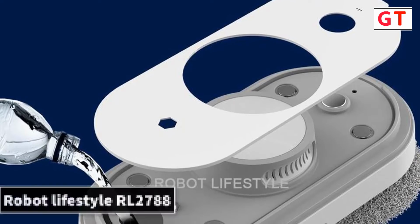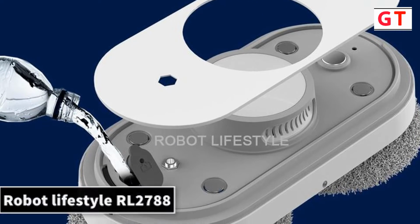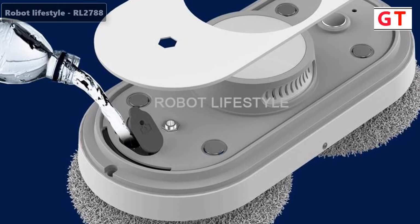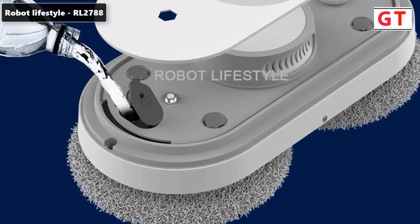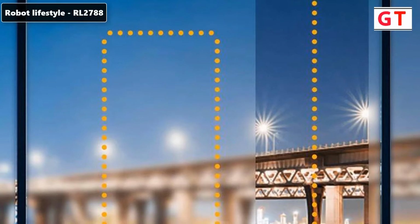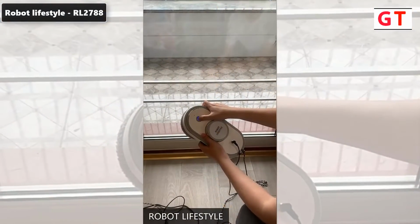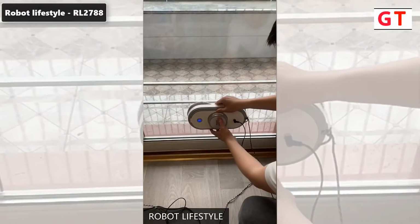Fifth product on my list, Robot Lifestyle RL2788 Glass Cleaner Vacuum. The Robot Lifestyle RL2788 is a remote control cleaner with water tank, an auto window vacuum cleaner. Smart route planning: after cleaning the window, it automatically returns to the starting point. It cleans 1 square meter of window in 3.5 minutes, an efficient clean that saves time and effort.